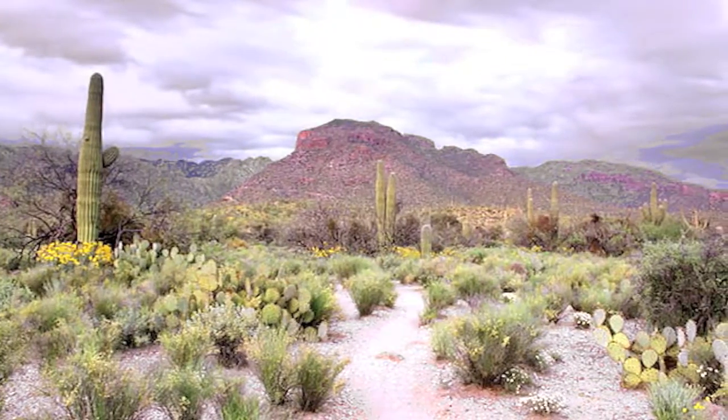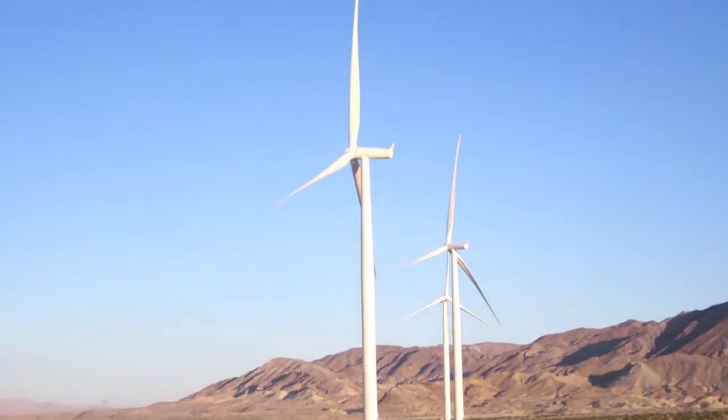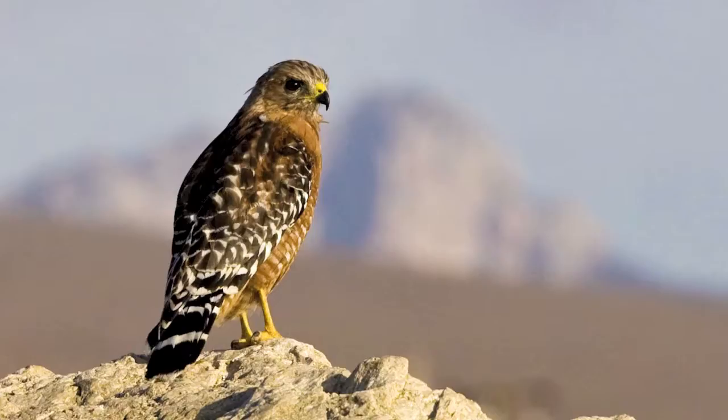Two years ago, we started with a project out in the desert to evaluate whether or not it would be a suitable site for a wind farm. One of the concerns at that location was the potential impacts to birds.